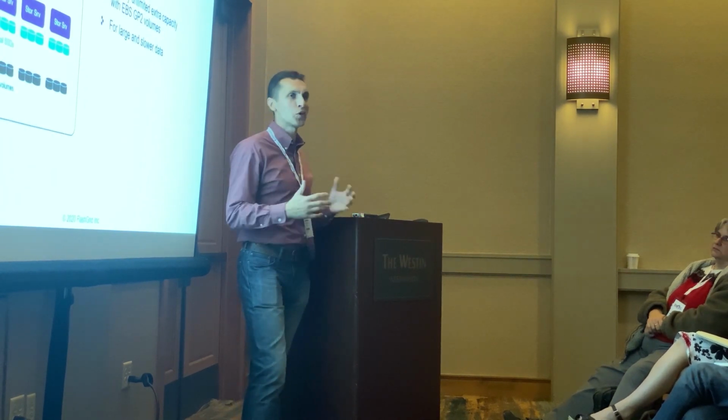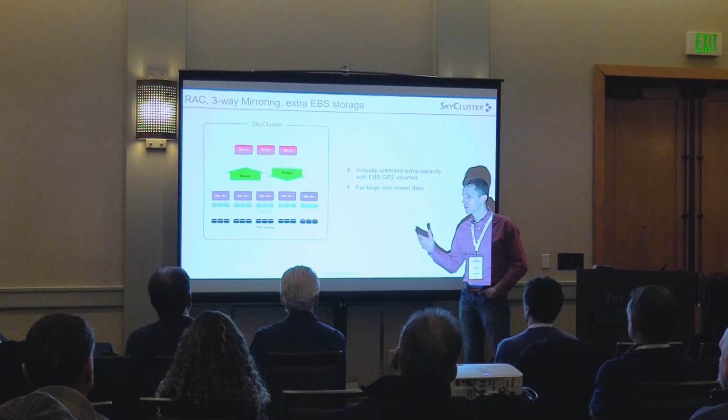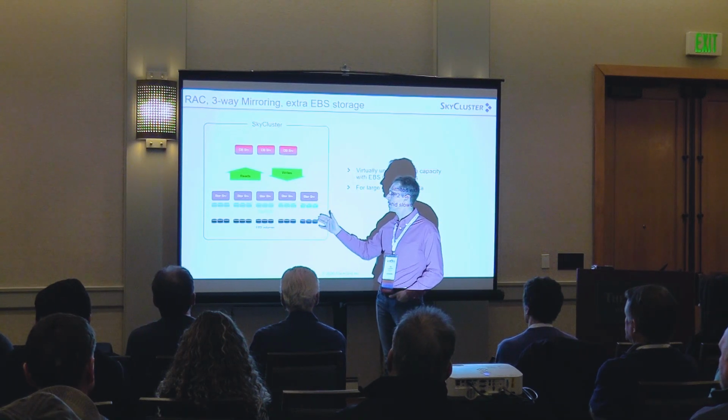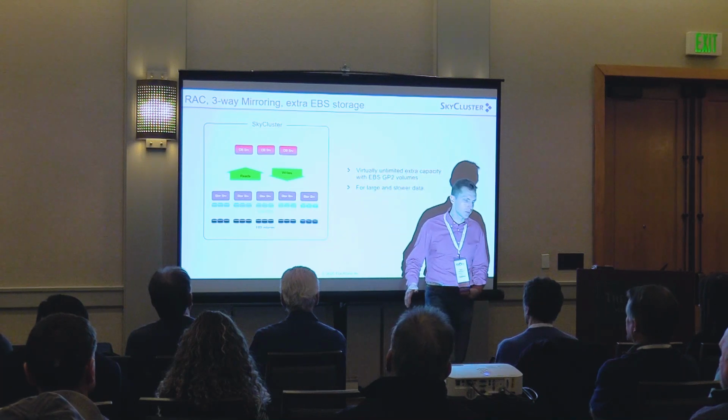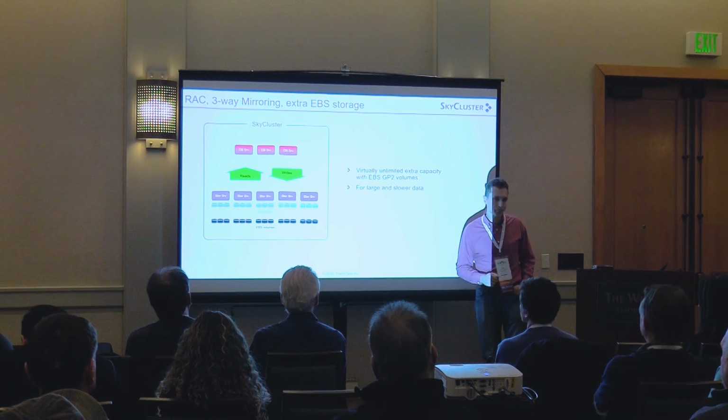What if we need more capacity, but we don't want to add more storage servers, or we don't need all that capacity to be super high performance? In that case, we can do a combination of local SSDs and EBS volumes. So we can attach EBS volumes to the same storage servers, and we'll just need to configure different disk groups. Some disk groups will use local SSDs, and other disk groups will use EBS volumes. So faster data goes on local SSDs, slower data goes on EBS volumes.